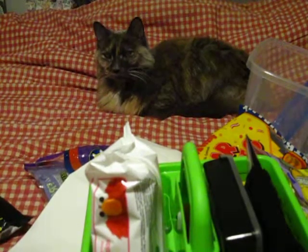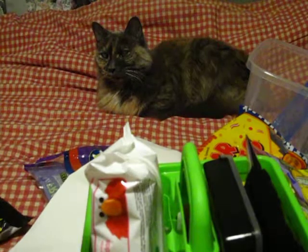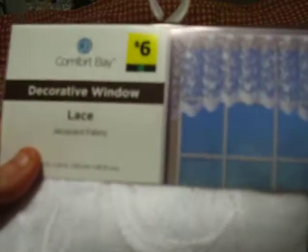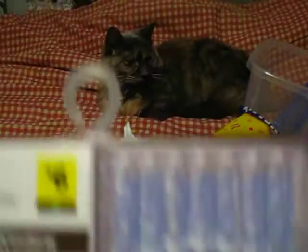They had some stuff on clearance during the middle of the month, so I picked this up. A curtain. Decorative window lace by Comfort Bay. I liked how the bottom was. Probably use it for craft.